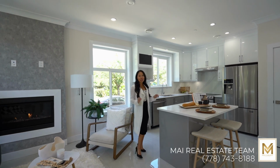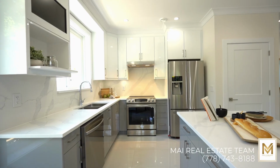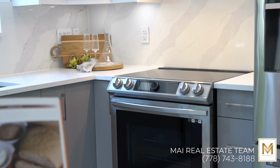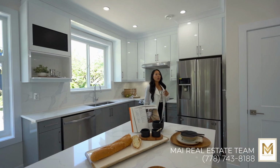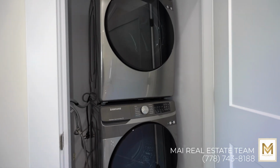And here is your chef kitchen. You've got this great island that's so good to prepare food with, quartz countertop and gray cabinetry. You also have a full-size Samsung appliance package with an electric stove. And over here, you have a washer and dryer that is full size as well.